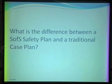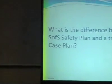Make sense? Sometimes every county's different. You have drop downs with outcomes and indicators and different types of things that you have to click on in order to do it. But generally speaking, the things you come up with here will fit into the case plan topic categories.